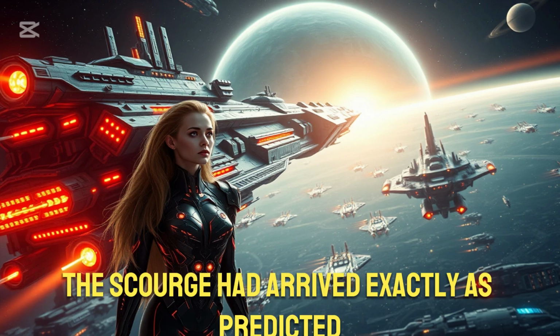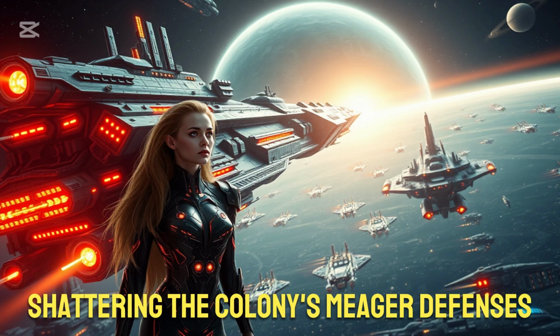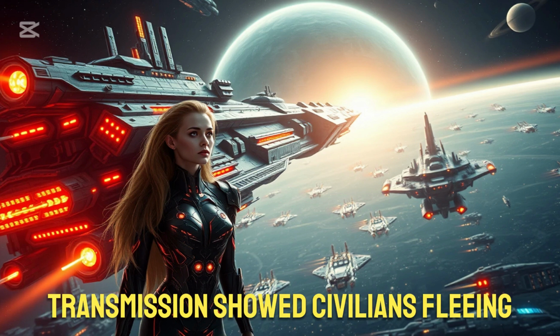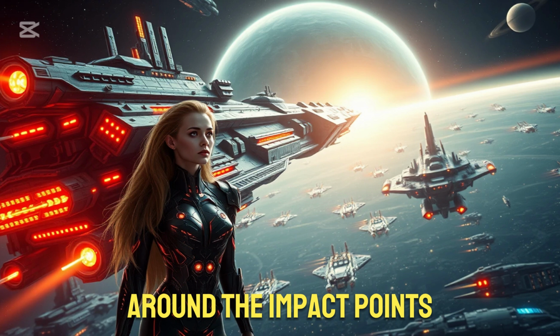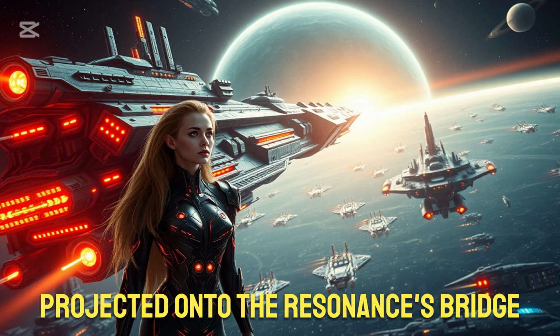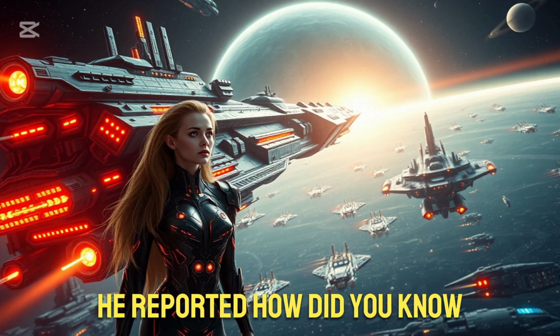The Scourge had arrived exactly as predicted, their crystalline ships shattering the colony's meager defenses. Transmission showed civilians fleeing as structures collapsed under weapons fire that seemed to distort reality itself around the impact points. Earth Command's tone changed immediately. Admiral Zhou's hologram projected onto the resonance's bridge, his face ashen. "The Henderson colony is lost," he reported.